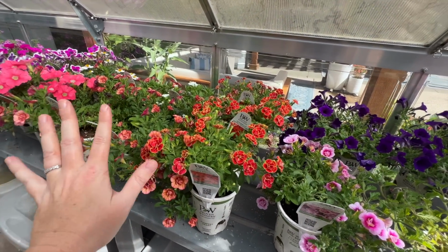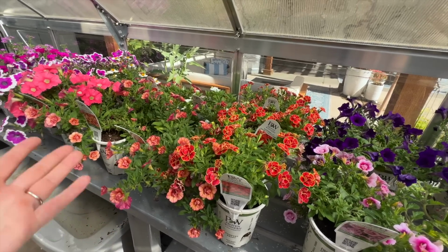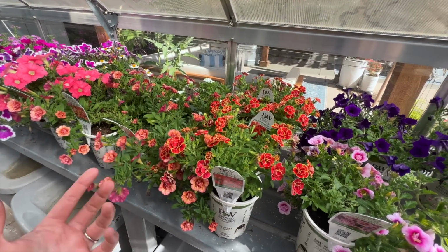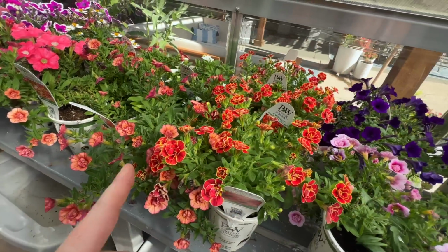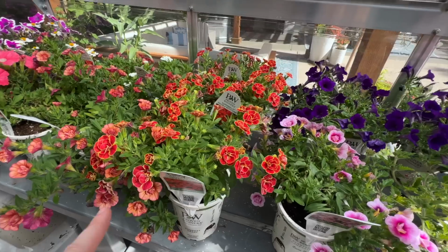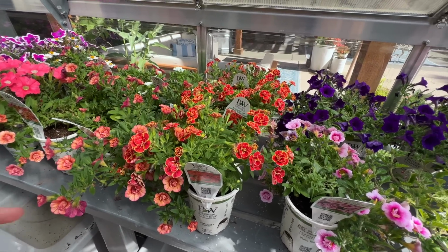There are, I think, 5 new colors of Superbenas, and the great thing about Superbenas is that it's much easier for them to find new colors and doubles. I think everyone I have is a double. Yeah, everyone I have is a double. So if you guys want a specific color, Superbenas are the way to go.